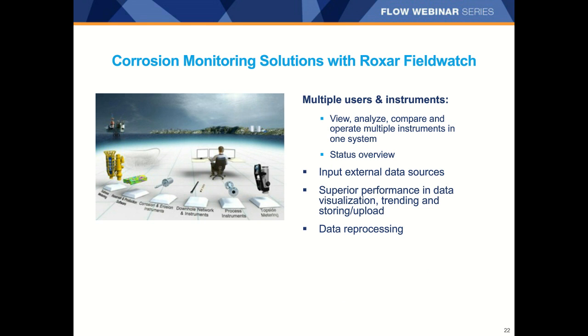So from this point, we're going to look at the final piece of the Roxar corrosion monitoring system, which is actually FieldWatch. With the earlier slides, we have seen how real-time data is accumulated from the available online corrosion monitoring solutions, and how can we ensure that the data can be turned into valuable decision-making information? Roxar developed FieldWatch, a specialized Windows-based field monitoring system which enables operators to watch their areas remotely.